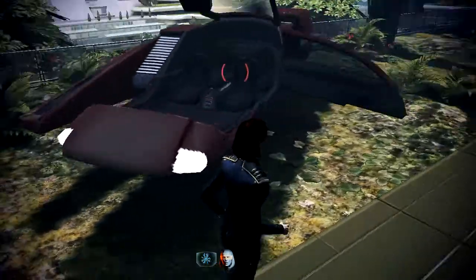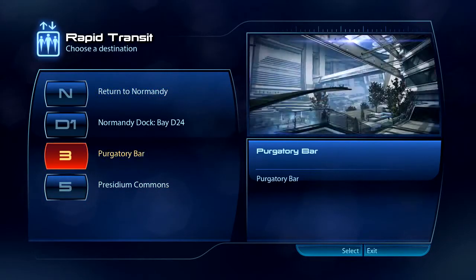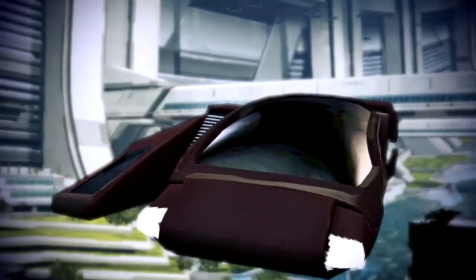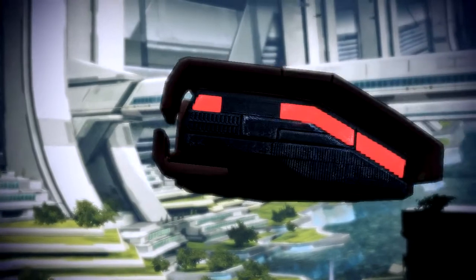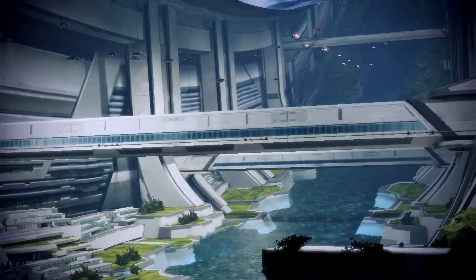Since there's still some time left, I think I'm gonna hand in at least some of the quests on the Citadel. I believe there's at least one near the bar, so let's start there. I think also Miranda gave us a call a while ago that she wanted to meet up for some reason, so I think you can also do that while we're here.